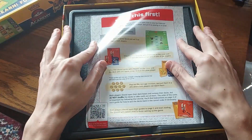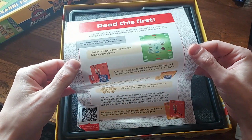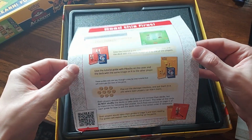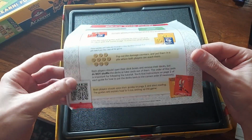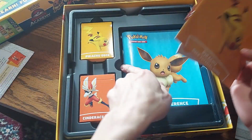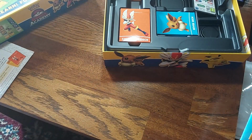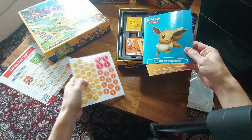Anyway, you can also learn to play by watching the tutorial video. Okay, so take out the game board, set it up. It's telling you to start off with Cinderace and Pikachu, I guess. So use that and you can immediately start playing because it gives you instant rolls. There's the Eevee deck, just making sure that exists. And of course, then you have deck tutorials, so that's pretty cool.